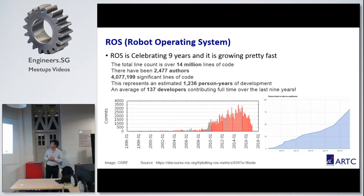To get an idea of how big this project is, if we say it's a project run by a company or a research group, this is like 1,236 years of development. And this is like 137 employees working full time in the past 9 years. We have never seen any robotics or software project that put so many human hours and so much time into it. So this is great.